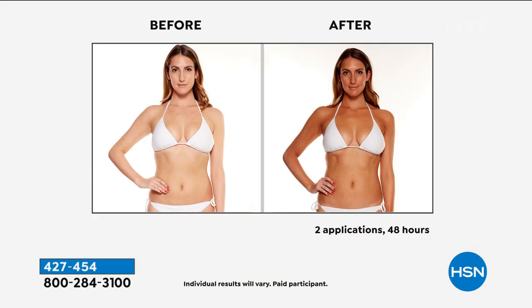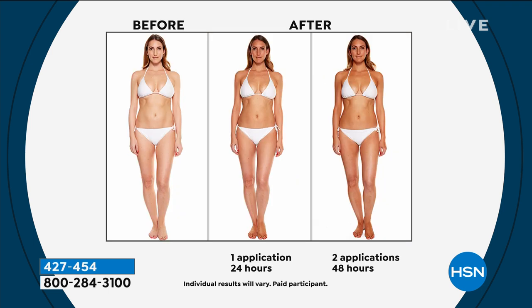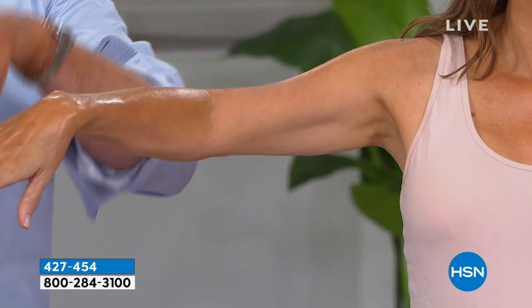It's really made and formulated to hold the can away 8 to 10 inches and let the micro fine mist do the work for you. So with one application, you decide how dark you want to go. Absolutely. Layer it on, guys. Don't be afraid of this. It's really easy. We call it magic in a bottle for a reason, because it is magic. You hold it away, and look, no rubbing. You just spray away.